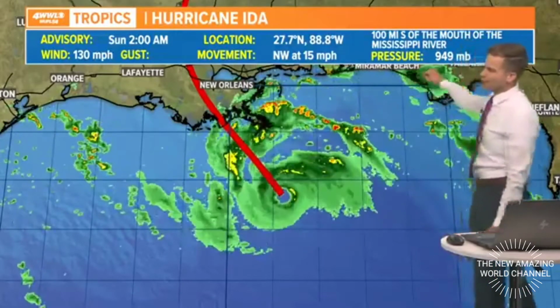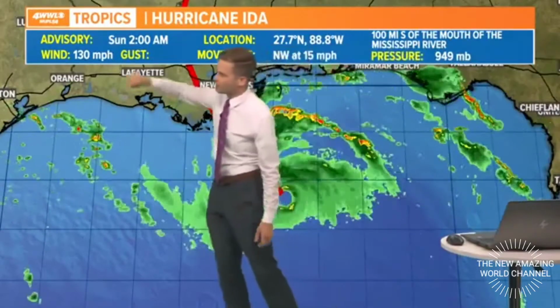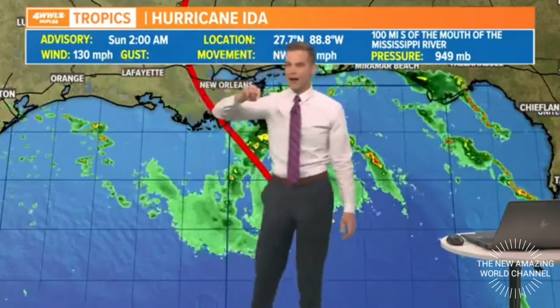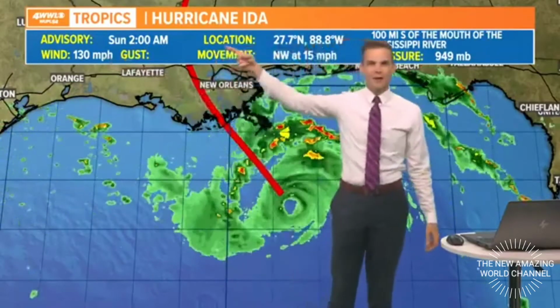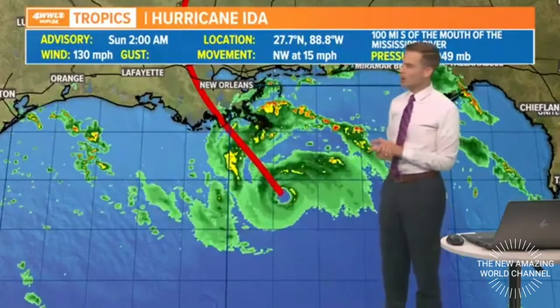So we've got a 949 millibar hurricane here. That's pretty significant, and that will continue to drop, it looks like, with 130 mile per hour sustained winds. We don't have gusts yet from the National Hurricane Center, but those are usually on the order of probably 10 miles per hour greater. They could be gusting to 140, and those could continue to go up as well.